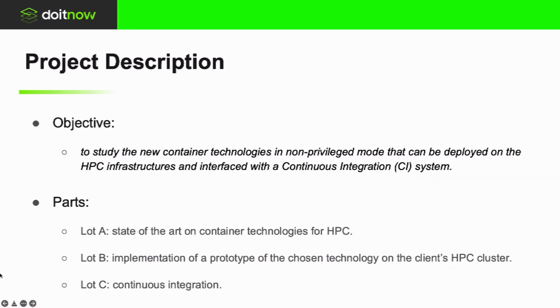We were contacted by them because, even though they already have some skills in container technologies, they wanted to upgrade their knowledge. Basically, they wanted an up-to-date state of the art on container technologies that can be provided to the users in their infrastructures, and eventually a component providing a continuous integration system linked with the HPC. So they want to provide containers to the users, a kind of generic request. It is up to us to recommend and assess what kind of container technologies, possibly with a link to a continuous integration chain.